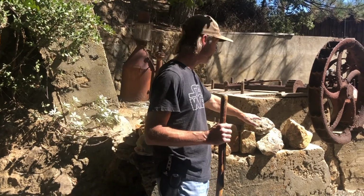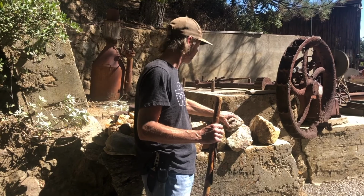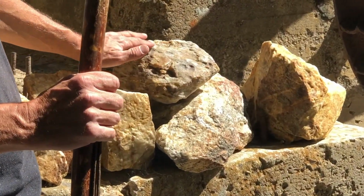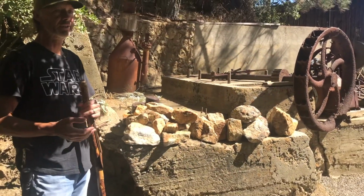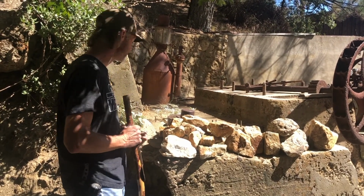And this rock right here, I mean, they all have gold in them, but you can really see it in this little round rock right here. You can see a lot of gold, silver, and copper right there in the surface. They were actually mining gold, silver, and copper here because anytime you find gold, you just get other metals along with it. And this area was rich in silver and copper as well.